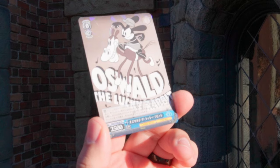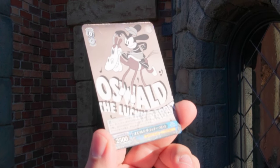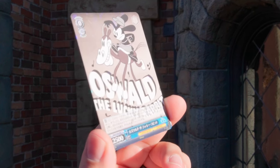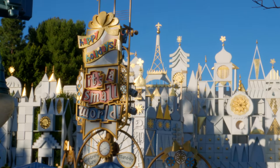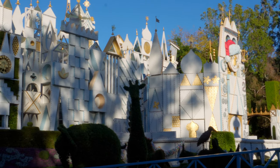That is an awesome card. Oswald. And we get another hit. This is one of my other favorite Disney characters, Oswald the Lucky Rabbit. What an amazing card. After pulling this, we are heading now to my wife's favorite attraction, which is a favorite to some, but others don't like it too much.